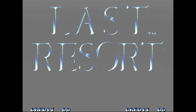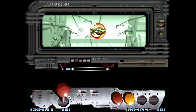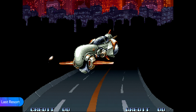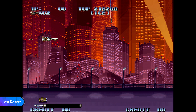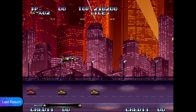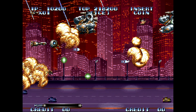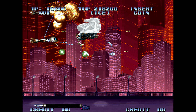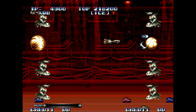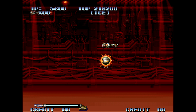Now a super tough, super hard horizontal shooter. This is Last Resort. This game is super intense. I personally got stuck right in the first stage. If I insisted, I would have got through it, but I decided not to force my way through it. But eventually I want to try it again in order to beat it. It's a fun game. It's very addicting, actually.